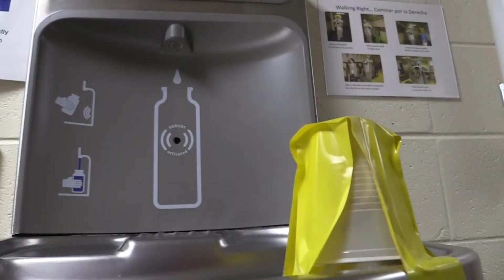The water fountains for now have been turned off, but the bottle filling stations are still open. If possible, please send students to school with their own water bottles so they can use the bottle filling stations. If water bottles are not available, cups have been provided next to the bottle fillers.